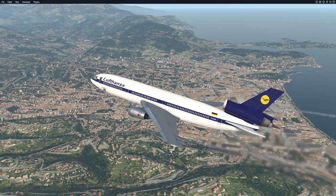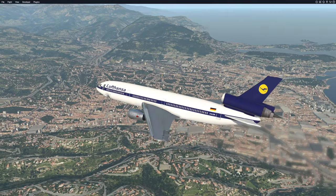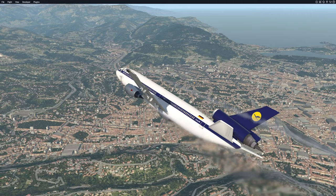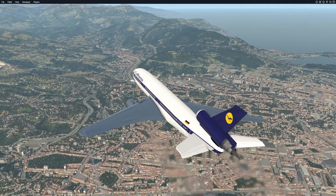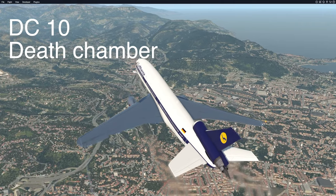FedEx still uses this plane a lot, and it's still used, for example, in the Middle East quite a lot. It's quite a solid plane after all. It had its little issues and turbulences, but it flies very well, doesn't it? This is a great one, even though it's called Death Chamber by a lot of people, DC-10 Death Chamber.